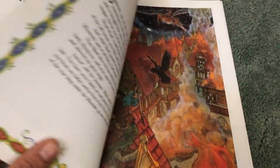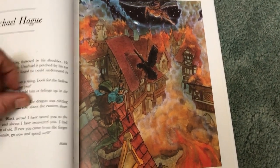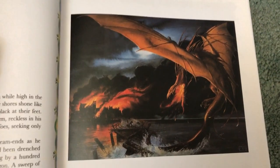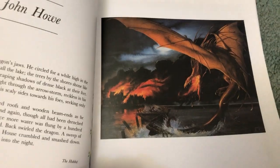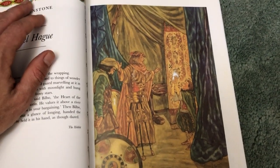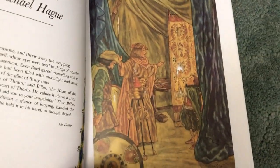Oh, he's coming out of there. Black Arrow. Oh, this is pretty cool. So I might end up keeping this one. Maybe we'll sell it, I'm not sure. A lot of these don't really sell for too much, not too valuable or anything. I wouldn't be able to sell it for a lot more than I bought it for, but maybe someday. Maybe it would be worth keeping, having all these great different Tolkien art books.